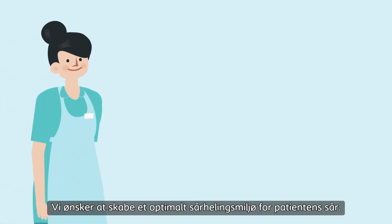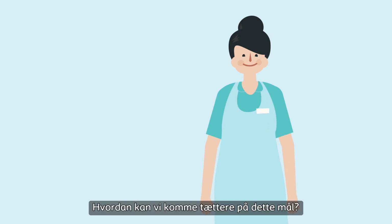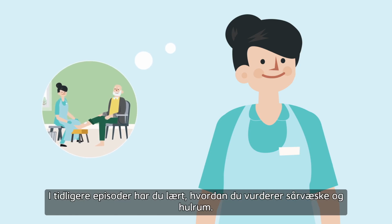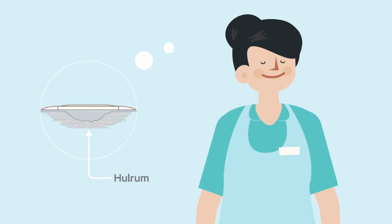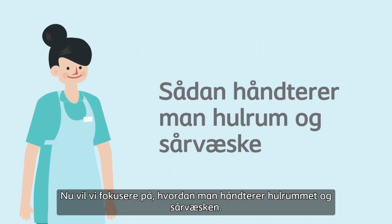We all want to secure an optimal healing environment for our patients' wounds. How can we get closer to this goal? In previous episodes, you've learned how to assess exudate and the gap. As you may already know, the gap is defined as the space between the wound bed and dressing. Now we will focus on how to manage the gap and wound exudate.